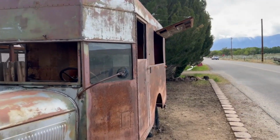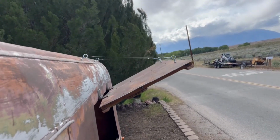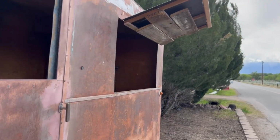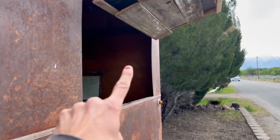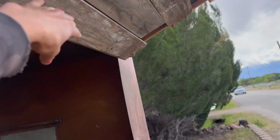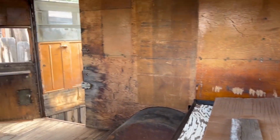Hell yeah! Alright, still a work in progress, but check it out. This is what we had envisioned the whole time. So it's not done. I'm still gonna finish this with wood. I'm still going to make it all nice, like furniture.